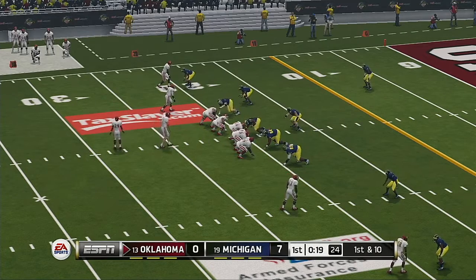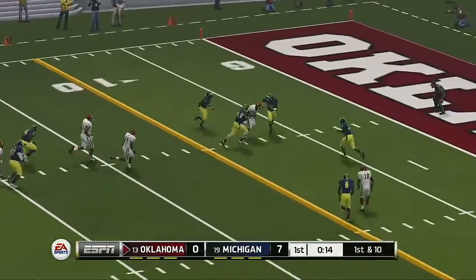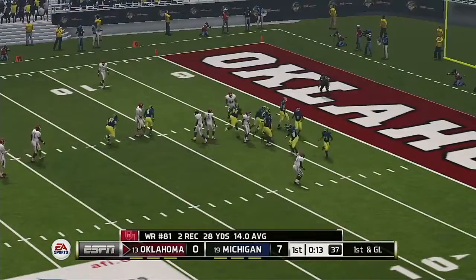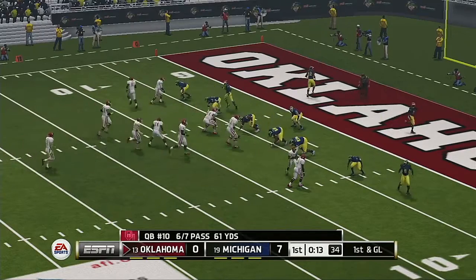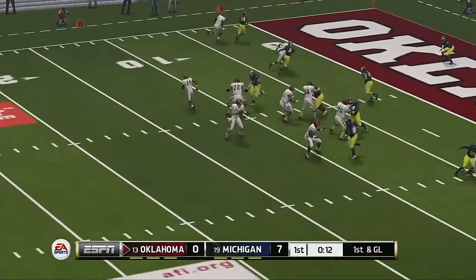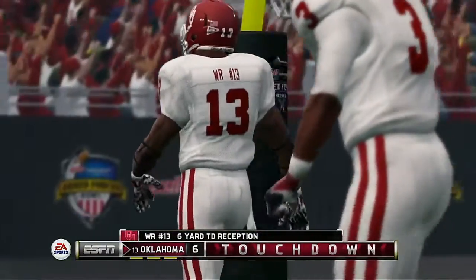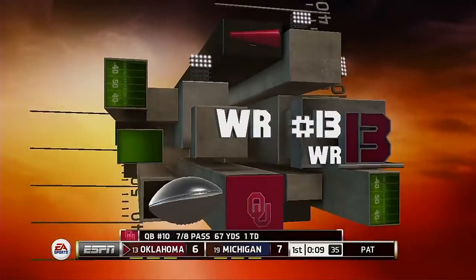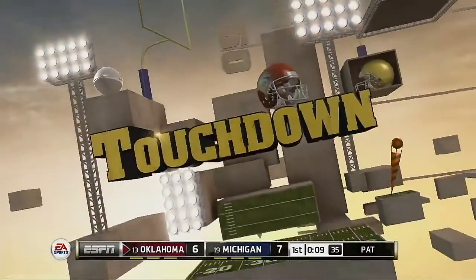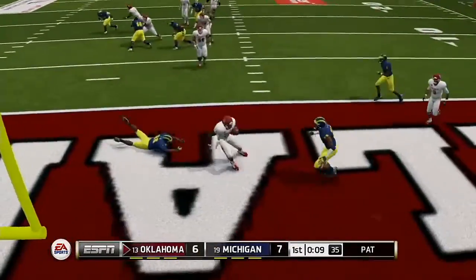Easy, easy. Flare, flare. Inside the 10. Nice grab on the play. Tackle at the 6-yard line. Quick strike to the receiver, touchdown. You've got to give each of these guys credit for getting in sync, really fighting to create that touchdown.